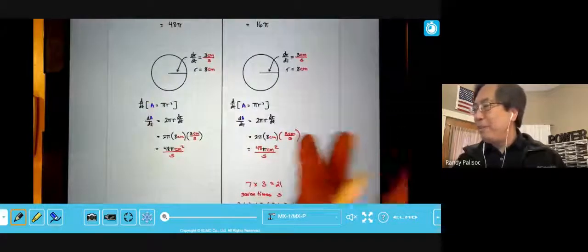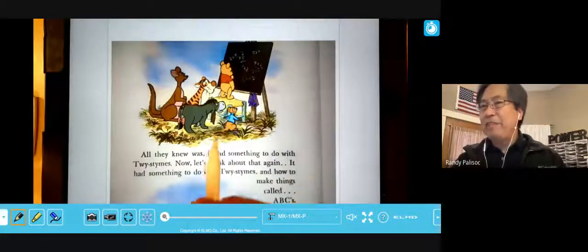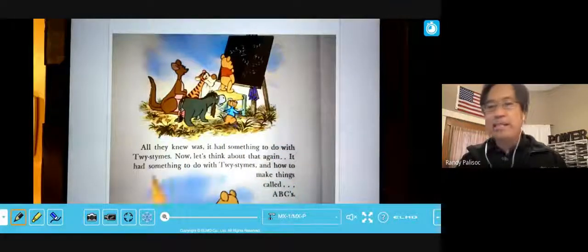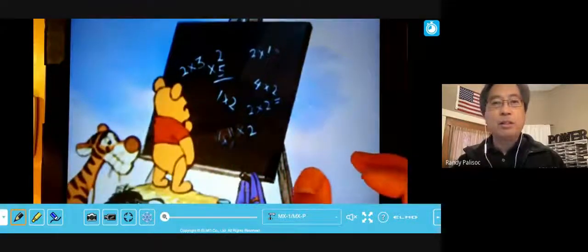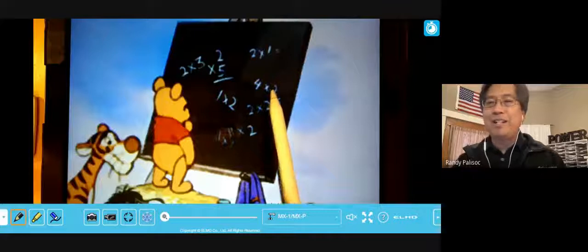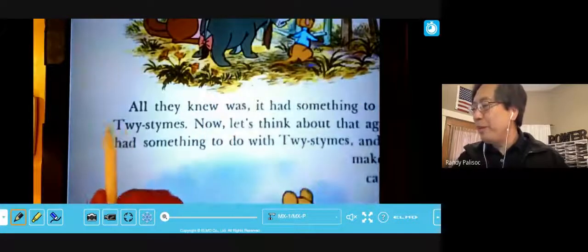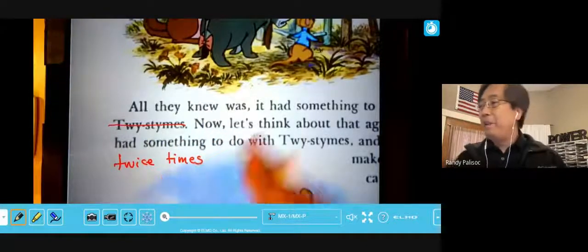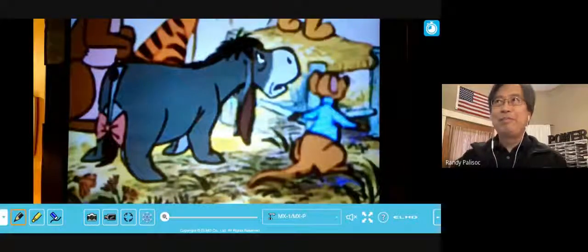And one of my favorite cartoons is from Winnie the Pooh. Here's an image, I took a screenshot of this the other day. This was at the end of the Adventures of Winnie the Pooh, where Christopher Robin was off to school and the characters had no idea what school was. It says that all they knew was it had something to do with twice times. If I zoom in on the image, you'll see they're trying to figure out what twice times are. There's twice times 3, twice times 5, twice times 4. They misunderstood the wording, and it actually meant the times tables. The poor characters are trying to figure out what twice times means, and I love Eeyore's look especially. That's the look of confusion that we want to erase from our kids.